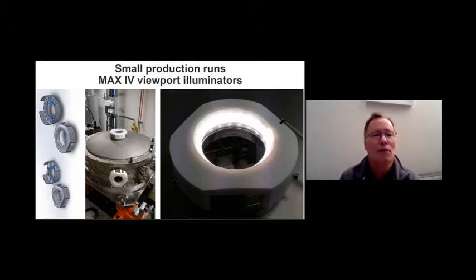So they came to us with their CAD models, which you can see on the left there, and said, can you print us out a set of these? We printed one out. It worked perfectly. You can see it on the right. They're all wired up with LEDs working perfectly. So they came back to us the next day and said, we need 8 sets of these, so 16 of these rings.